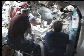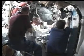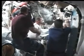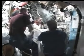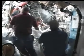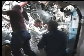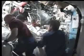And now in the Quest airlock, one former expedition crew member and the new expedition crew member working in tandem. As you see, Mike Fossum with the oxygen mask on as he continues his pre-breathe of pure oxygen prior to the time that he will be suiting up in the suit with the red stripe on the right wall of the equipment lock of the Quest airlock.